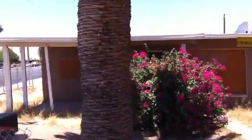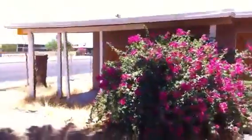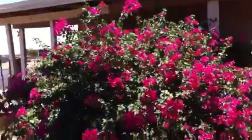All right, this is 1846 West Chipman. This is right off of 19th Avenue, and it's between Broadway and Southern. It's a little bit overgrown right now. It's nothing major. It's just a bush we trimmed down. This is a two-bedroom, one-bathroom house.